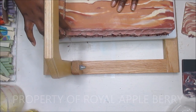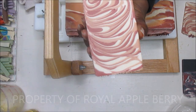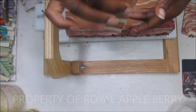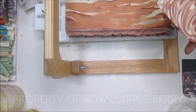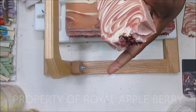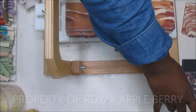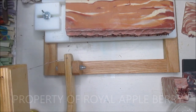And I actually wasn't even going to cut this tonight because, guys, I am pooped. Oh, this is cool. And really, there was no need for me to do it on a tilt because it looks just like a regular tiger swirl. And out as a loaf like this, it looks like bacon. And I was like, those are some bad color choices. That's an ugly soap. But actually, I like it. I'm so glad the inside looks a lot better than the outside.